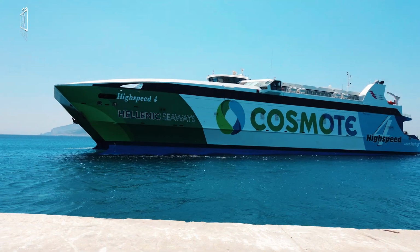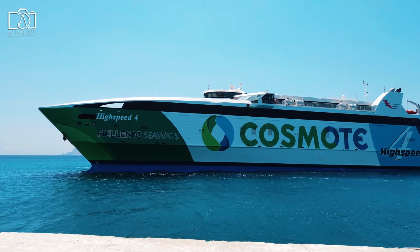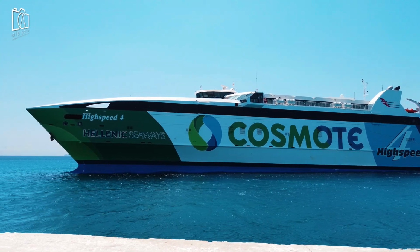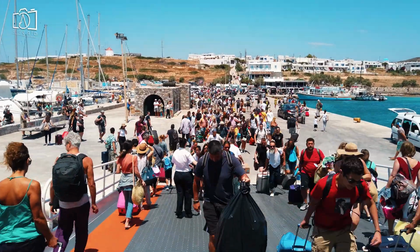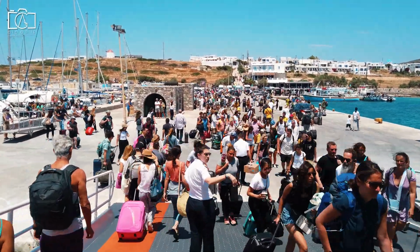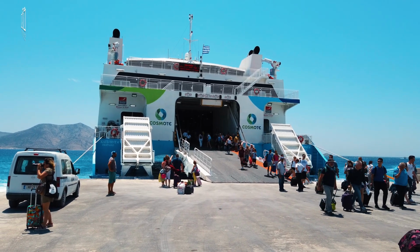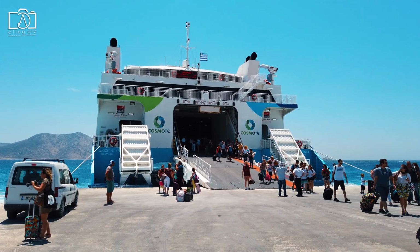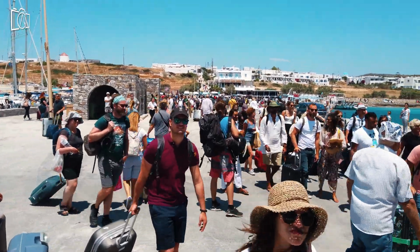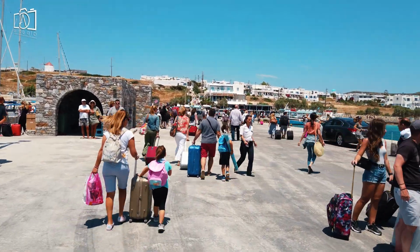Traveling to Koufonisi typically involves taking a ferry from major Greek ports such as Piraeus or Rafina, with several operators offering regular routes, especially during the summer season. Visitors can also reach the island via ferry connections from nearby Cycladic islands like Naxos or Santorini, which often serve as convenient transit points. Although Koufonisi lacks an airport, the combination of flights to neighboring islands and subsequent ferry rides ensures accessible and scenic travel options for tourists.